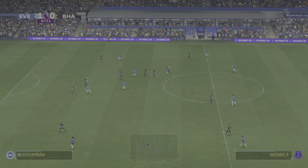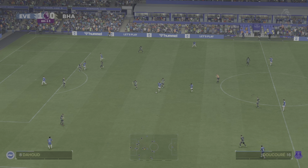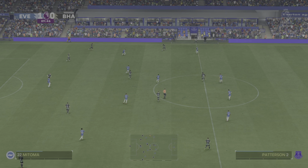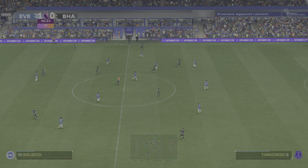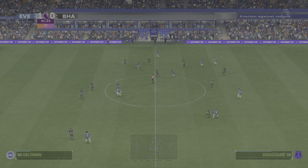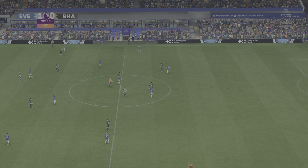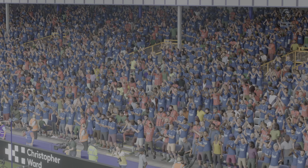Abdoulaye Doucouré. Welbeck. Good work to recover possession. There we are, full-time here, and it's Everton fans who are celebrating, having watched their side win all the points.